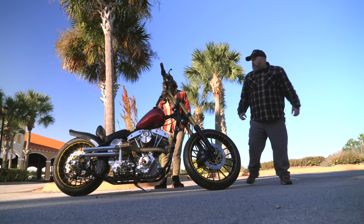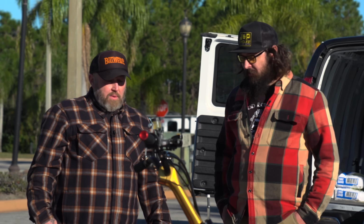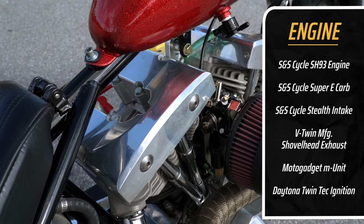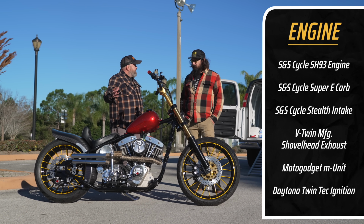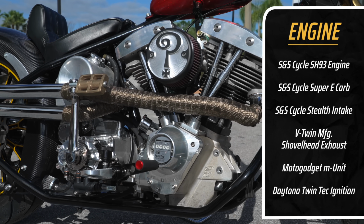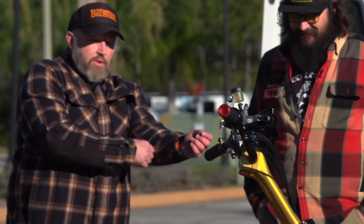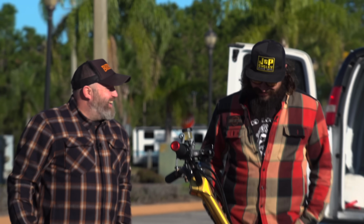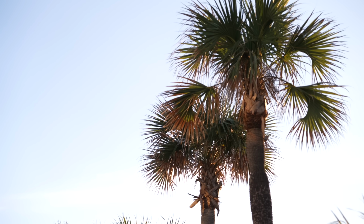There she blows. This is my first shovelhead. I haven't built a shovelhead before. You know how it is with shovels. They went from the most maligned, like you could buy them for scrap metal price for years, and now every hipster is jamming them in their chopper. Everyone that can't afford a pan, which is everybody. All right, dude, I appreciate you, man. Thanks for the help. I could have never done that by myself.